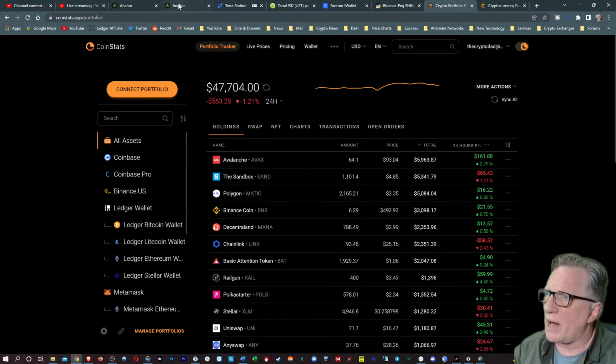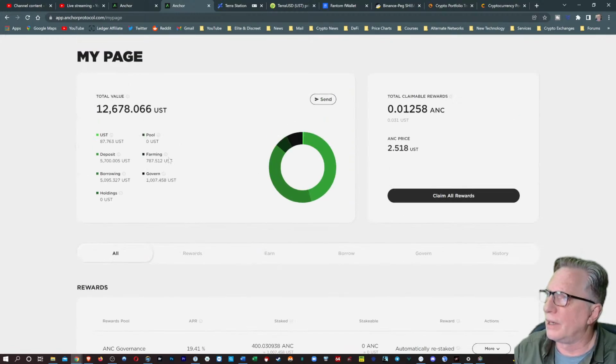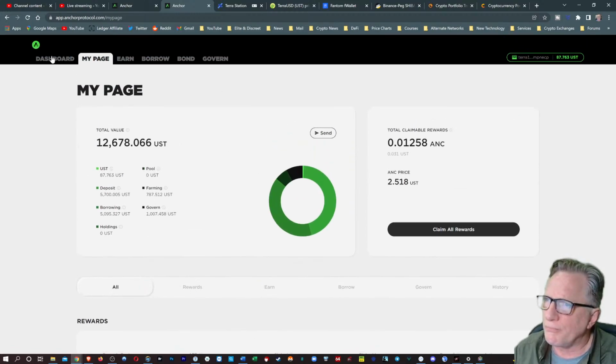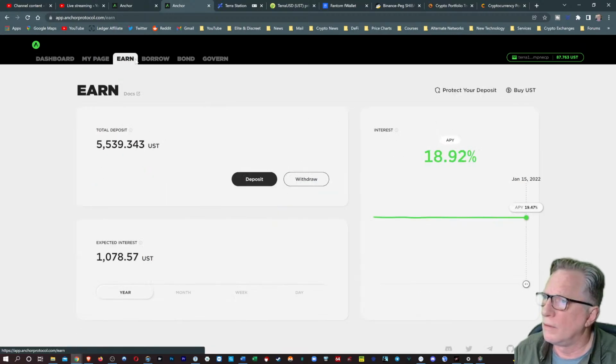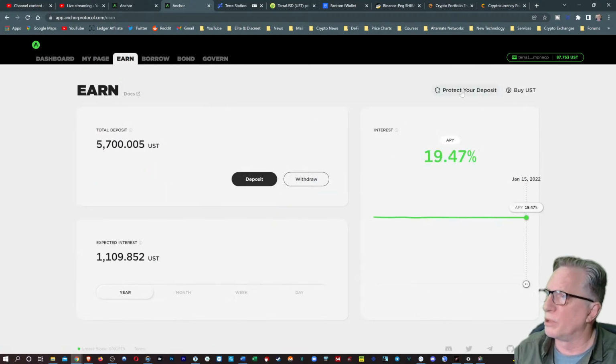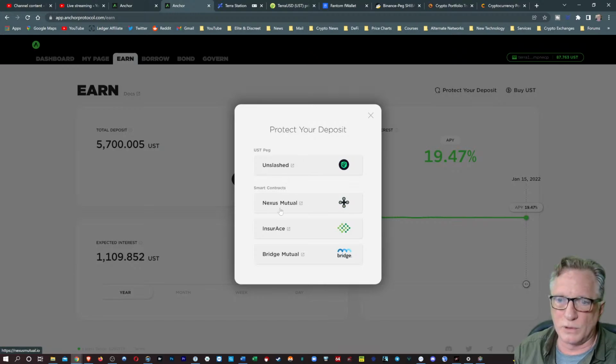You were asking me about insurance. I think Anchor has links to insurance, if I'm not mistaken. Somewhere here. Here, protect your deposit. Right? So in the earn section, you can hit this and it'll give you several options for insurance on smart contracts. I clicked on a few of these.